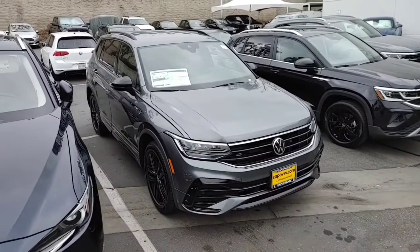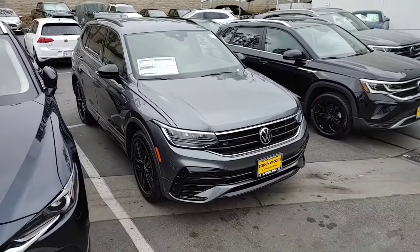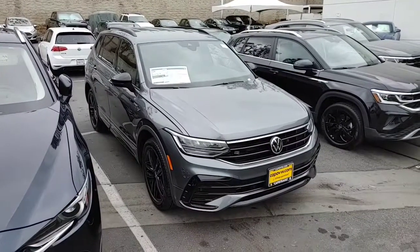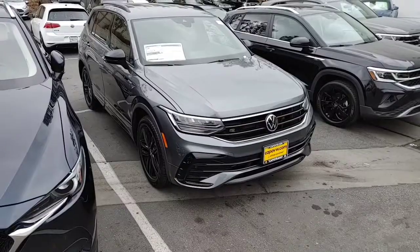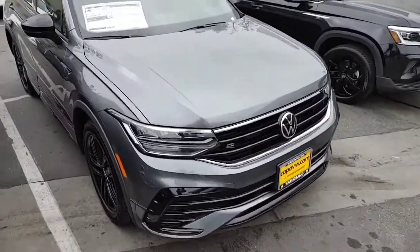Sent you a video on the car. They were talking about this car because it came to us with no sunroof. So it looks like it has a credit of $1,200 on the manufacturer sticker. I can send that to your email so you can get a better look. But this one's the R-Line, the 2022, gray with the black 19-inch wheels.